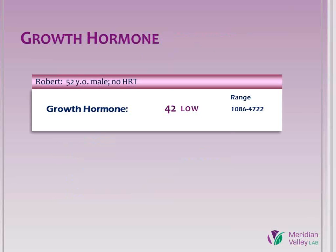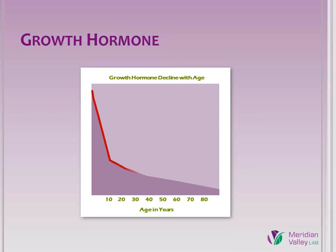His growth hormone is very low, and again, it's an anti-aging range, but we still want him up there in the anti-aging range. Many of his symptoms, as I had said earlier, are consistent with low growth hormone, including loss of muscle mass, apathy, burned out feeling, etc. Growth hormone hits its peak when the body goes through puberty, and most growth hormone secretion takes place during the night, in the deepest hours of sleep.